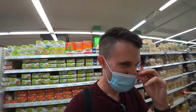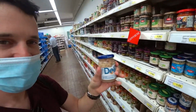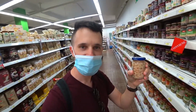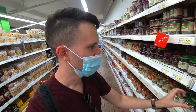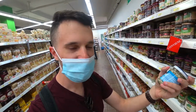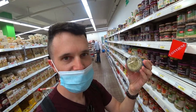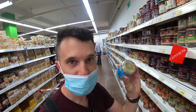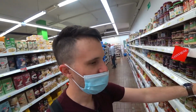Yeah, people asked what the hell I was doing. Look at this, canned gamberini, canned shrimps. This is incredible. Canned vongole, which is basically the hearts of the clam. So they take out the hearts of the clam and they put it in the pasta.